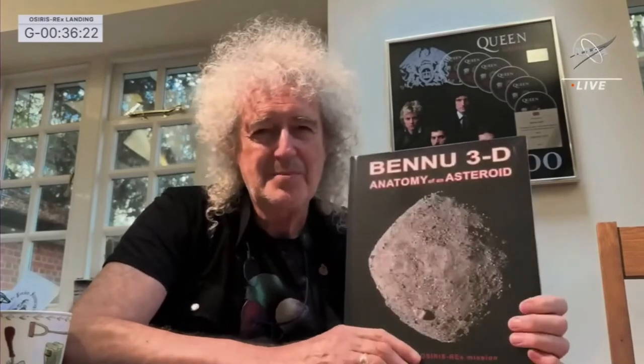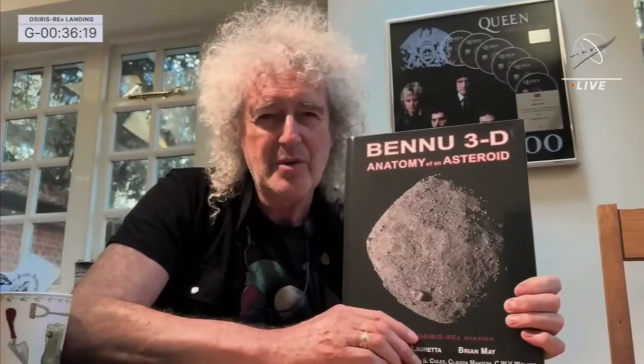Hello, NASA folks, space fans, asteroid aficionados. This is Brian May of Queen, as you know, probably, but also immensely proud to be a team member of OSIRIS-REx. I can't be with you today. I wish I could. I'm rehearsing for a Queen tour, but my heart's there with you as this precious sample is recovered. Happy sample return day, and congratulations to all who worked so incredibly hard on this mission. Especially my dear friend Dante, with whom we already created this beautiful book.